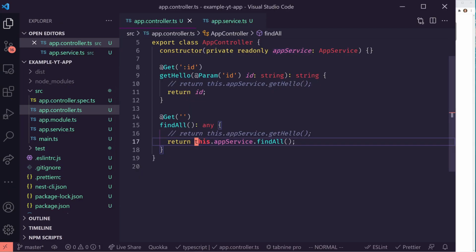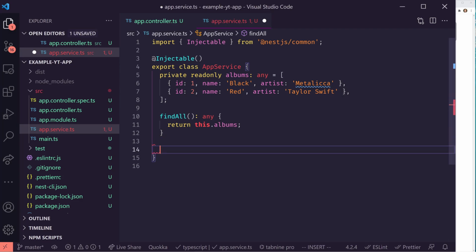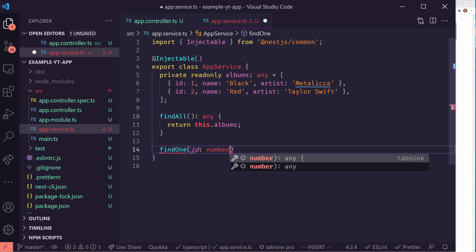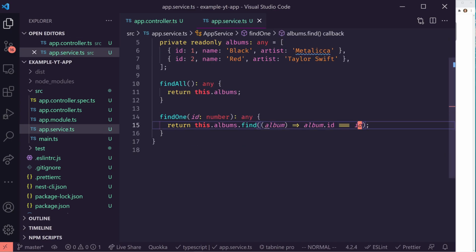Cool, so what happens if we wanted to just return one, not all of them? So we can go back into our app service and we can create something, I don't know, called find one. And the idea of this one is that it just returns the first one with the ID that matches. So now we're going to have an ID, and we'll assume that it comes in as a number. Once again, we'll type any, and we'll return this.albums.find album, and we'll do an arrow function here. And album.id equals ID. So this should just return, using the albums, just the ID that's passed in.